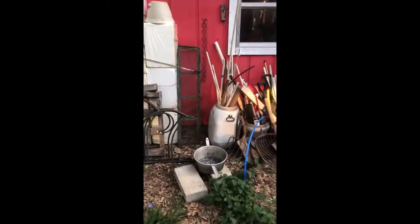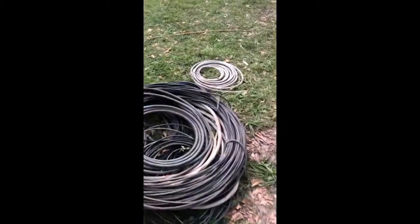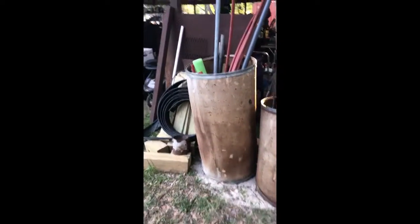Here's some more of the tools I was talking about. Thinking about building a cabin soon? I think we got you covered. See, here's more scrap right here, scrap wire. And let's see, I'm gonna walk through the barn. I'm trying not to make this video too long because, I mean, you get the point. Look at it.